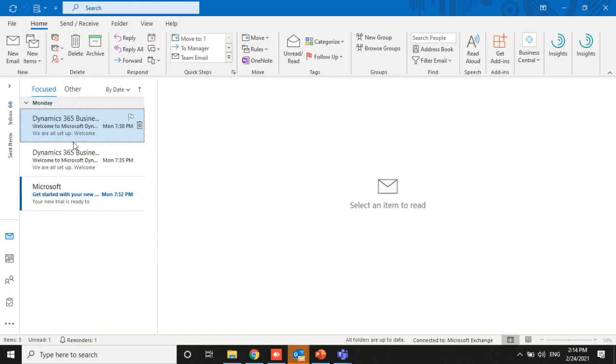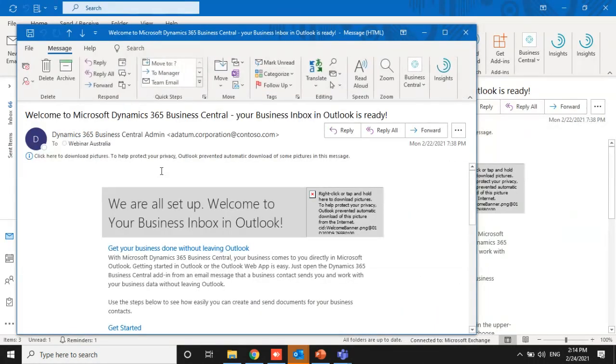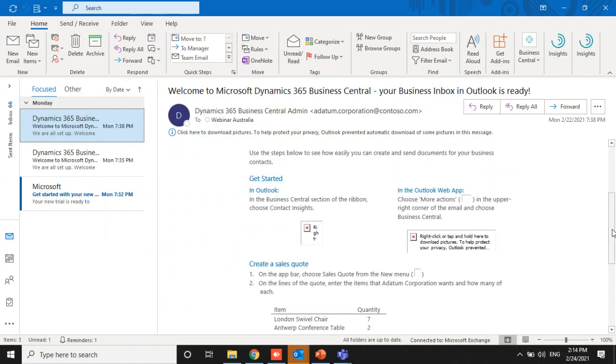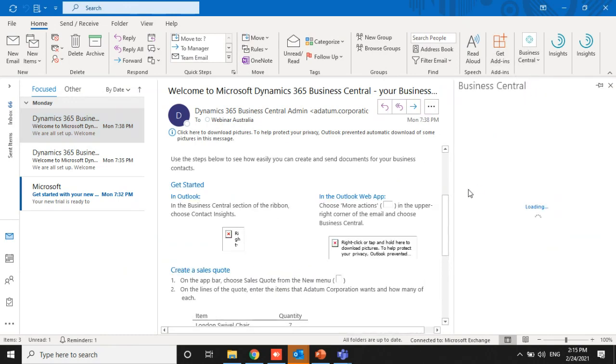This is my inbox. This customer has sent me a request for a quote, and this customer could be inquiring about anything. So where does your staff usually start the day? Checking their mails. What if I give you an ability to do most of the tasks without leaving Outlook? A customer drops you an email and inquires about their balance or queries about a posted invoice or an order which is open. No worries. Click a button and it will show you all the information.